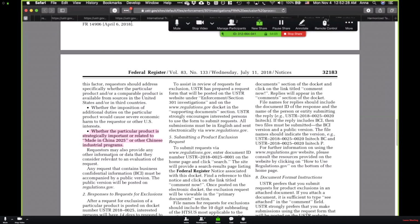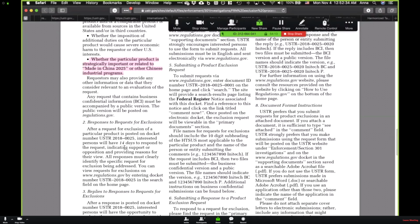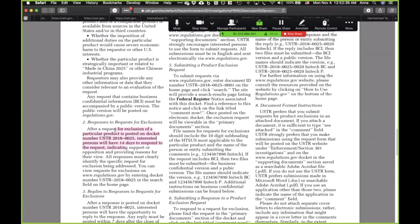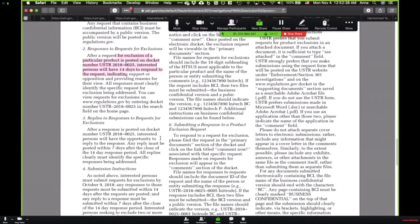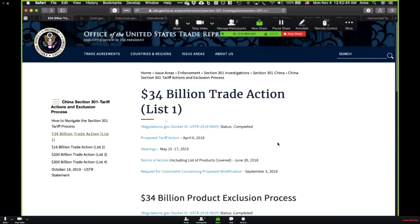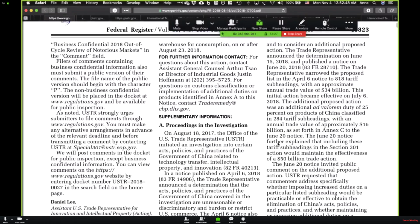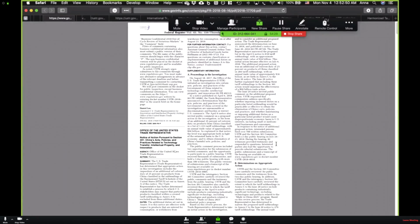So let's keep going. After requests for exclusion, interested persons will have 14 days to respond. Blah blah blah. And I just read all of this. Then I went and I saw, there we go, there's this different notice of the same kind.